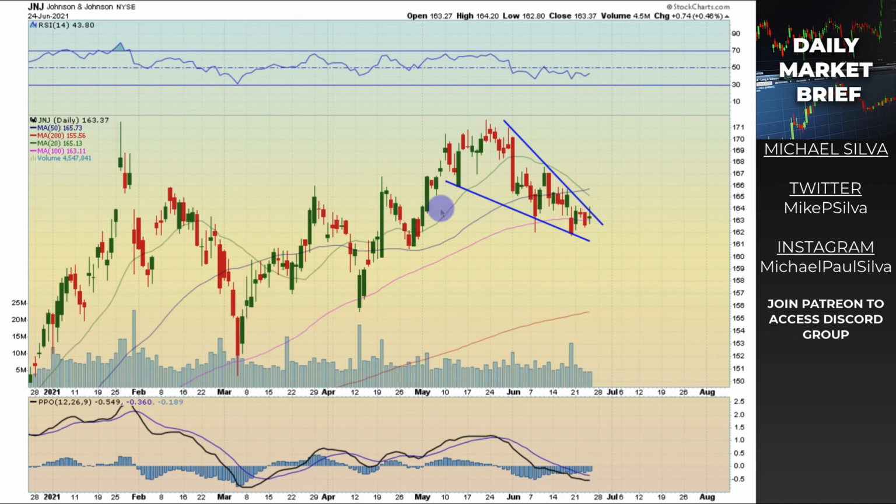All right, look at J&J. This is another one. Overall it's a stock that has been trending to the upside. Now we have this falling wedge here. The price percent oscillator looks like it's starting to curl itself back up. We're floating right around the 100-day moving average. This kind of stuff looks like pretty good setups.